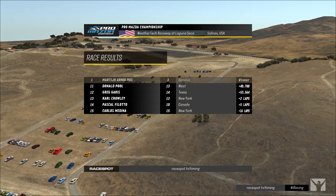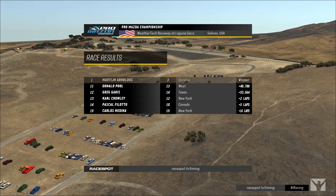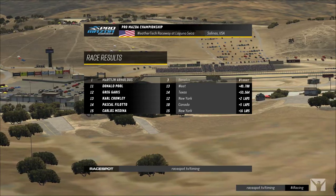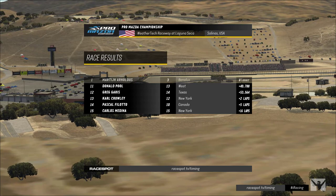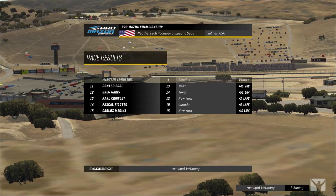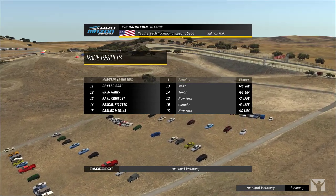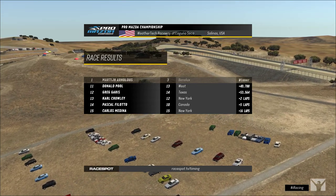Only two other drivers left on the opening lap. That was Donald Poole and Greg Garris. Kyle Crowley, with issues, ended up two laps behind, still classified at the end of the day. And Pascal Pilotto had some issues, rejoined the race, of course, ended up five laps behind, unclassified. Carlos Medina, though, had some troubles in the opening stages of the race and had to pull the plug on his event this time out for Pro Mazda.